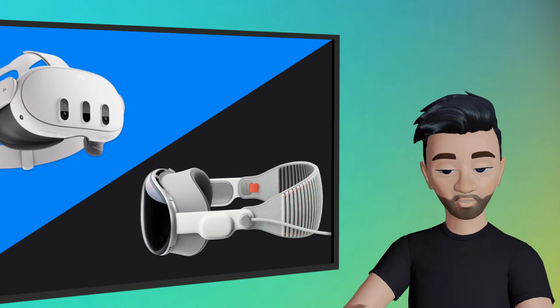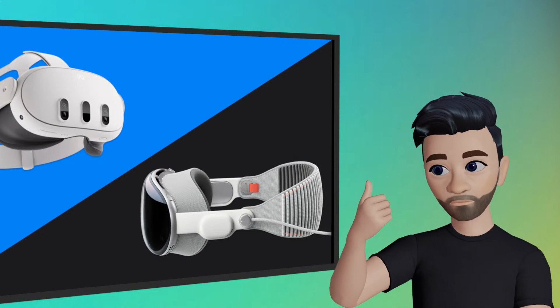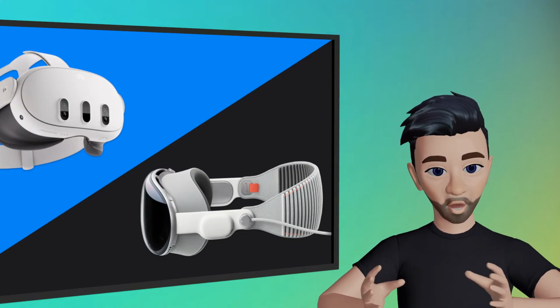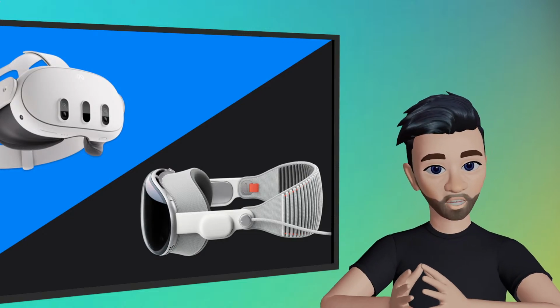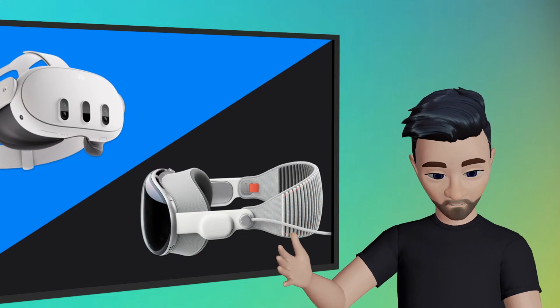Like, yes, Vision Pro is better. It's less grainy. It's more clear, but it's not dramatically so. It really still just feels like you take the Quest 3 and you boost it by maybe 50 or 75%.